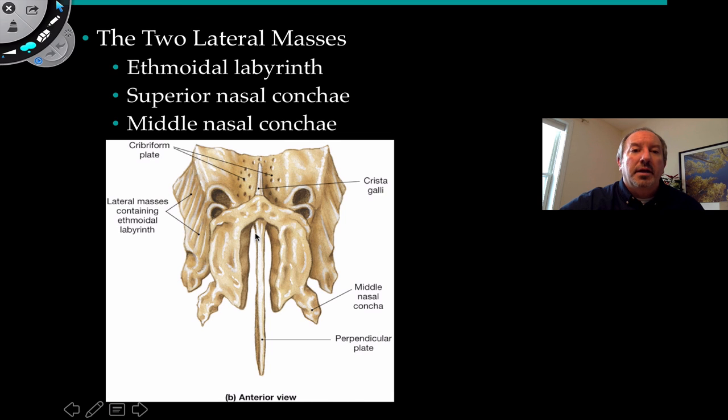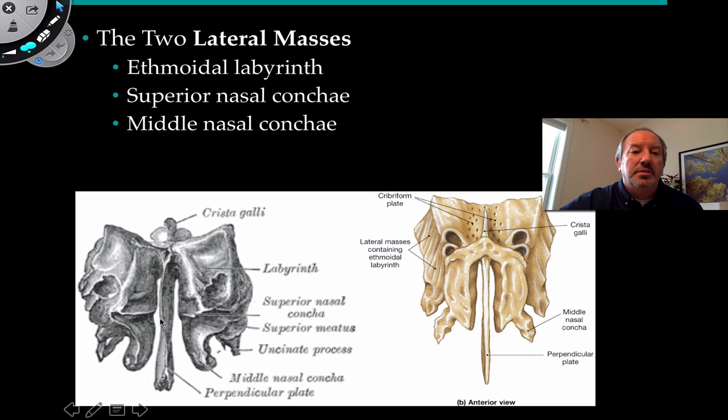Now, it also forms what are known as the middle nasal conchae and the superior nasal conchae. And inside here, there's a labyrinth, a network of sinuses where air is able to circulate, and again, to be warmed, humidified, and cleansed. And as you can see here, these are the different sinuses, or conchae, right in here of the ethmoid bone. Here's the perpendicular plate coming down. So this is collectively known as the labyrinth, in other words, a network of canals inside the bone.